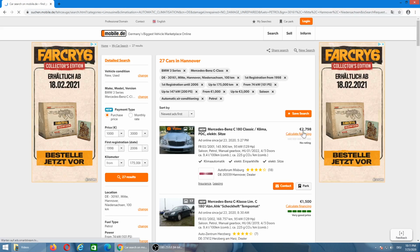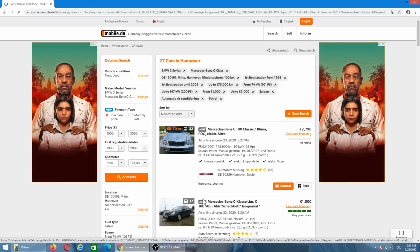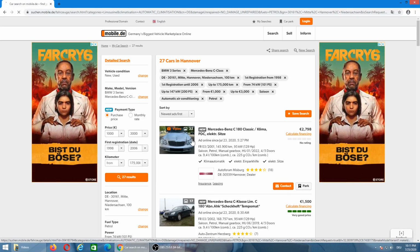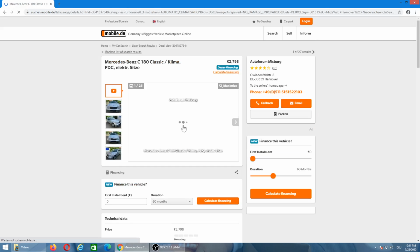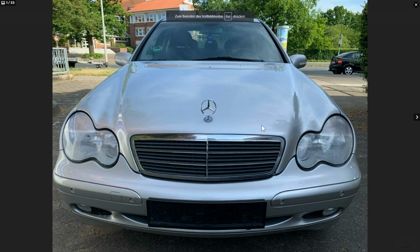Let's say this one is not cheap. It's 2,798, but as you see here, it's new. And this one is also new. Let's check one of them. You press on the photo and then you press again on the photo and again on the photo to get the biggest picture. As you see, it has sensors.